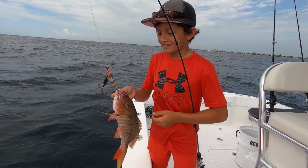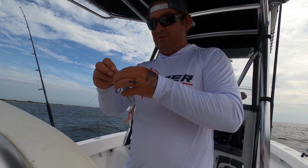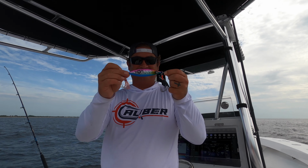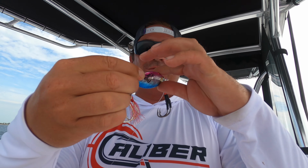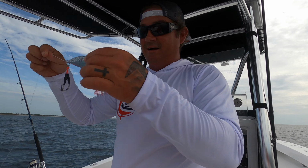Wow. So Brandon just caught a mutton on a Johnny jig, slow pitch jig on the bottom. So I'm gonna tie me one. See if I can go down there and beat them. This is what they look like. These are real nice jigs. Double set of hooks on both sides. Nothing's getting away from them. Let's see what we can get down there.